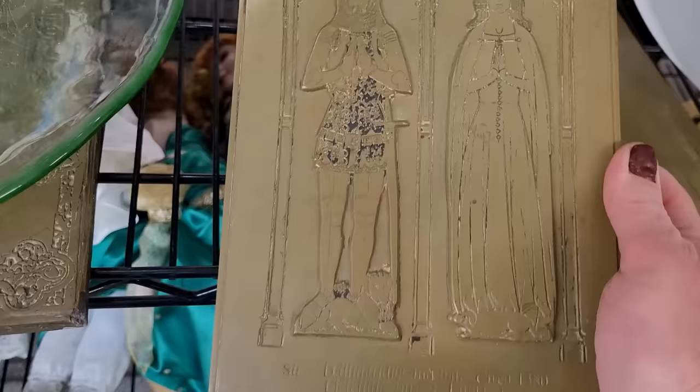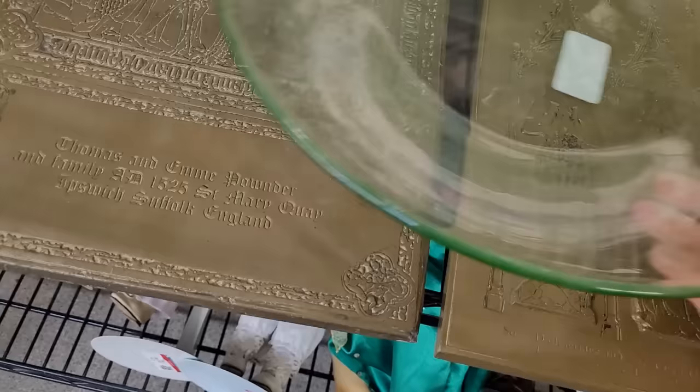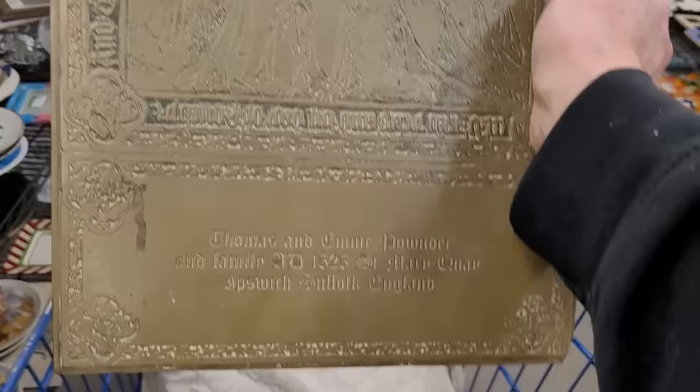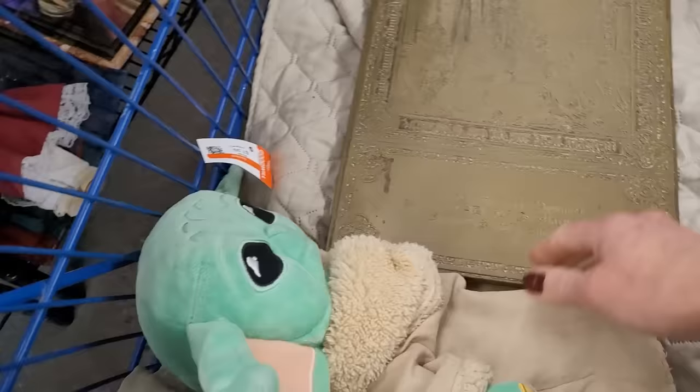And what you would do is lay a piece of paper over these and take a crayon or wax and rub. And the imprint of the engraved brass would come up on the paper. This one is fantastic. It's really big. They are $7.99. I don't know if you can actually see that. It's engraved into possibly metal, possibly resin.